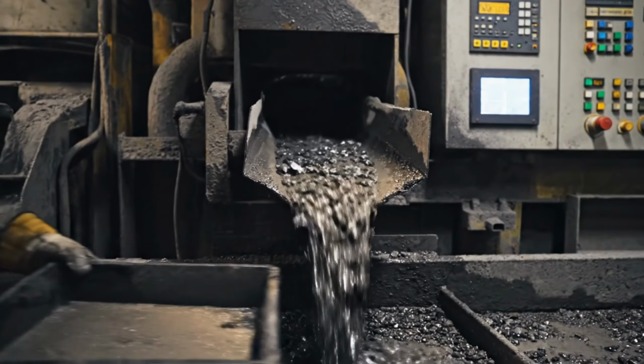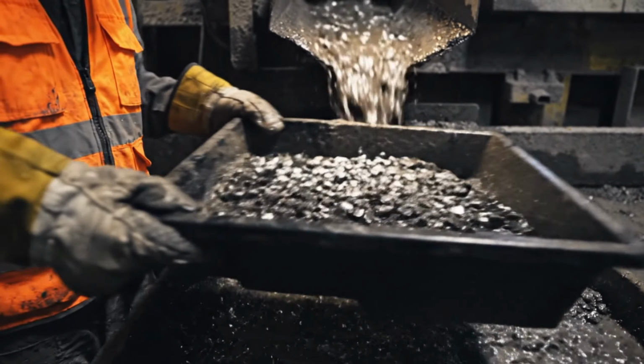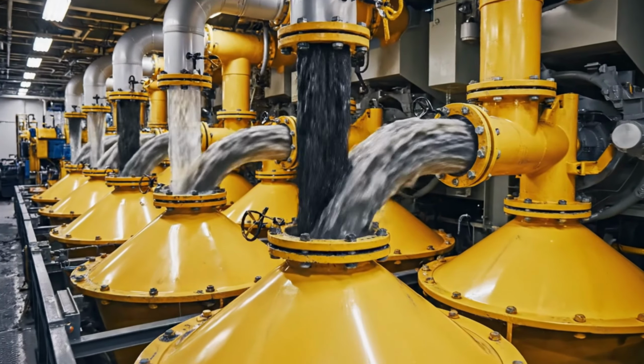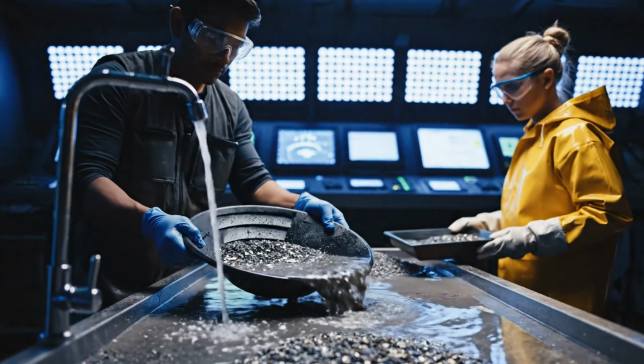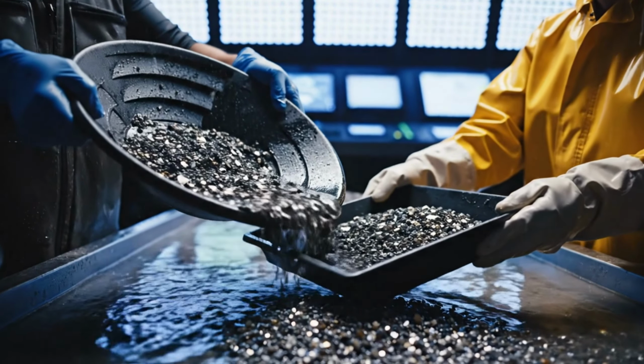The dewatering screens separate the slurry, concentrating the heavier materials. The hydrocyclones spin rapidly, separating the heavy concentrate. As the stream narrows, the valuable minerals are revealed within the darker flow. The shaking table isolates the heaviest materials, a crucial step in deep-sea mining. Here in the South Atlantic, the onboard processing is meticulous. As the lighter sands wash away, the true prize begins.